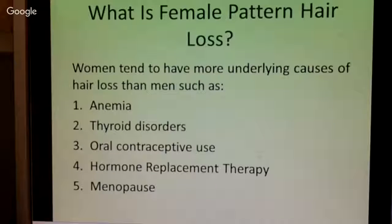Also, keep in mind that women tend to have more underlying causes of hair loss than men. So we get problems that are very commonly linked to female pattern hair loss, such as anemia, thyroid disorders, oral contraceptive use, hormone replacement therapy or HRT, and also menopause.